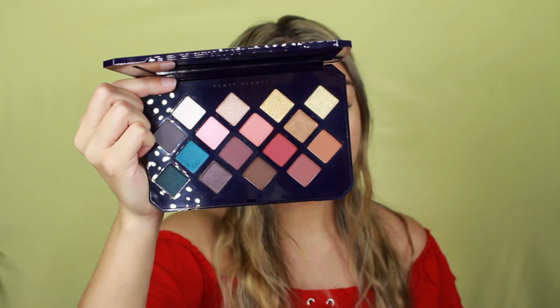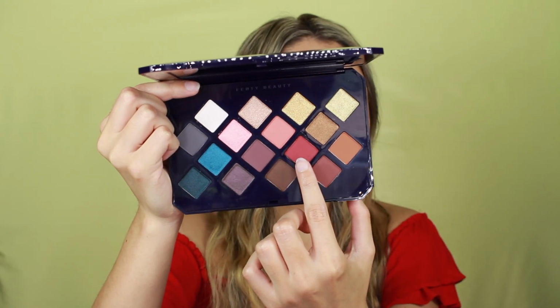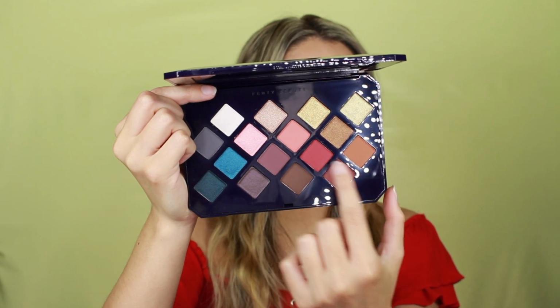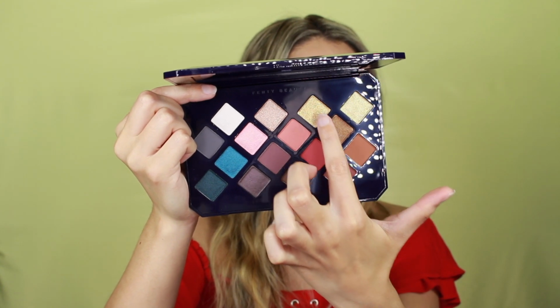I'm not sure what look I'm gonna do today, but I think I wanna use this shade right here, red, because I'm wearing a red top. Maybe these right here, I kind of want to use that one as well.